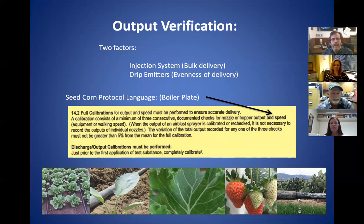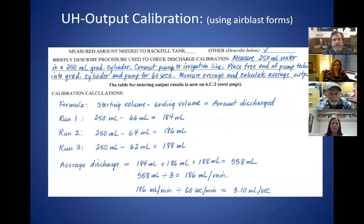Right. And then the other thing I wanted to emphasize on the output verification, there's the output of whatever injection system you're using. And then there's also, in a sense, the drip system itself is kind of like your spray boom. And there's an aspect of getting that qualified as well. So let's look at how this is an example where you verified your outputs, right, Julie? Right.